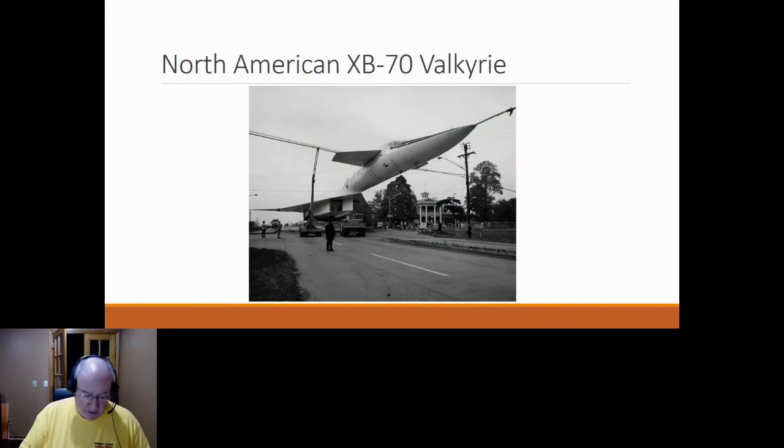I have a note in here that on one of the flights in 1965, parts of the intake ramp came loose and they were ingested by the engines, and it damaged all six, and so they had to be replaced. You can only imagine what kind of job that would be.